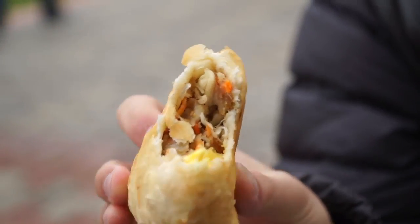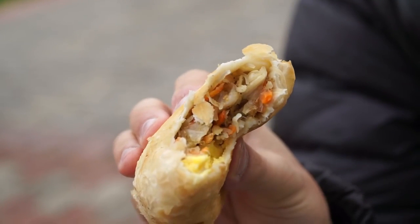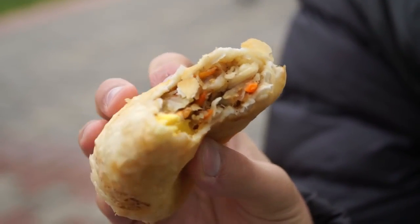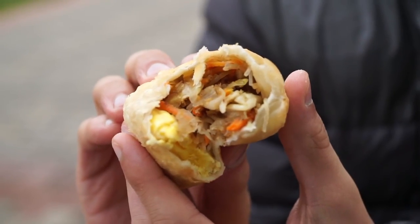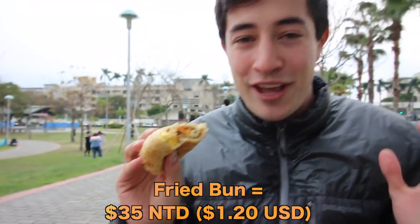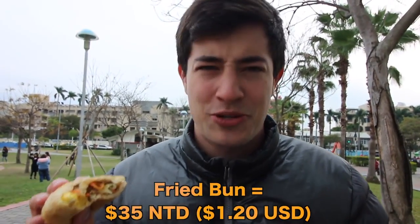Okay, that is pretty good. That is quite greasy. You can definitely taste a lot of oil there. The stuffing on the inside is really good. There's a nice fried egg. You can see the yolk there, and then all kinds of different vegetables. But what I found really interesting is that the main flavor I'm tasting there is miso. So I think there's some miso paste mixed with that stuffing.